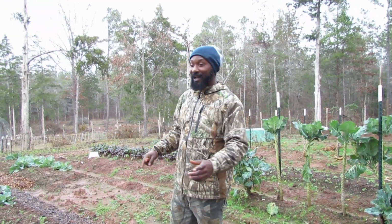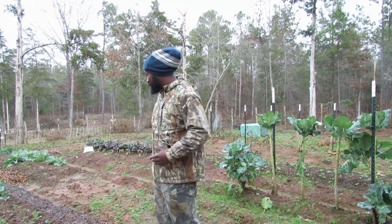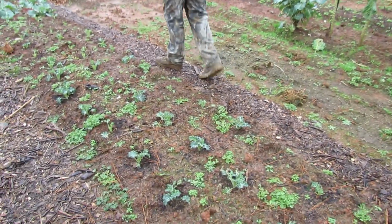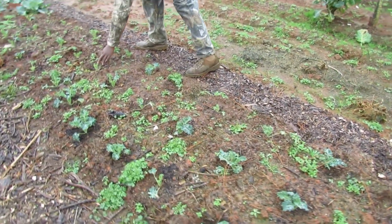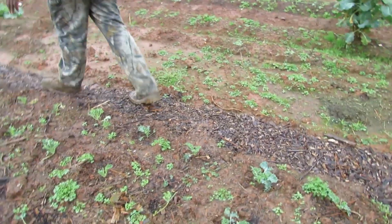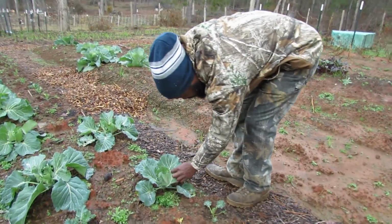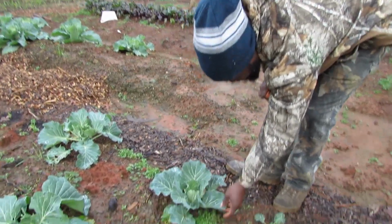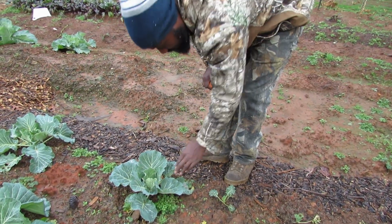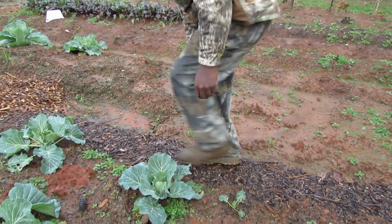But nonetheless, guys, we have our little trap over here, and as y'all can see, the damage. Look at this. He came in, bit the tops off on them. He started on the cabbage. He wasn't touching the cabbages at first, but now, look at that. He started on the cabbage.